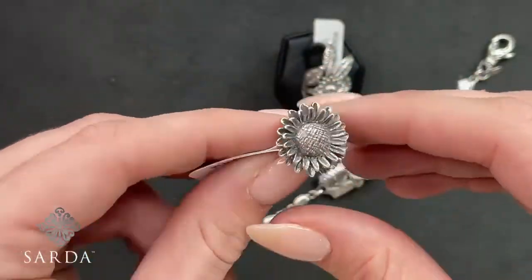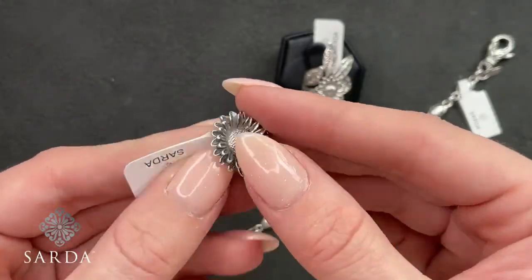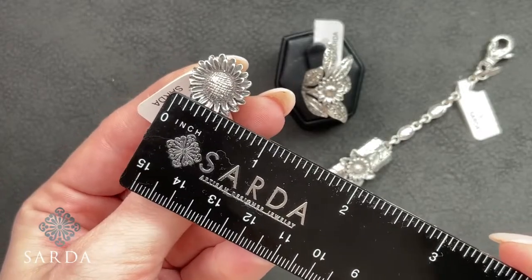J6602 for the earrings, $59.99. Little sunflowers. Again, you have a little bit of 3D. A little button of 1/2 inch.